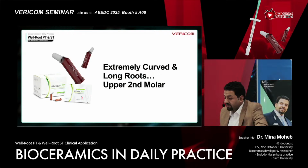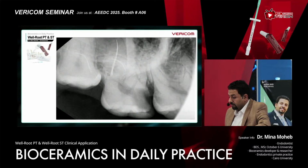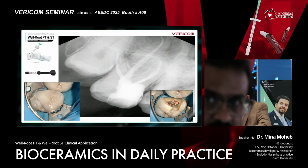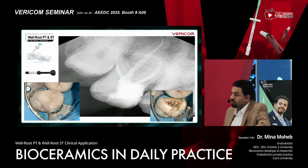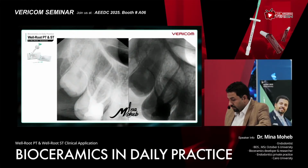Extremely curved and long roots, upper second molar. This is a case with massive curvatures related to an upper second molar. This is a master apical file, and here is the immediate post-obturation. Do you have any other way to obturate such a mesiobuccal root? I think we don't have. Just inject your sealer, put your gutta-percha cones, and you're done. Here is another X-ray view.